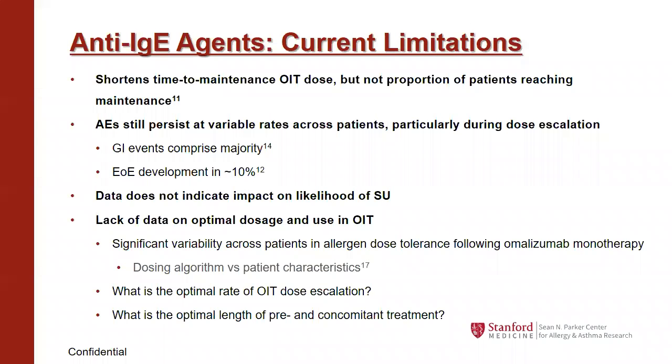That being said, it isn't perfect. It definitely has some room for growth and optimization. Even though it shortens your time to reaching your maintenance dose, 2 grams, 4 grams, what have you, it does not increase the proportion of patients that do eventually reach maintenance with enough time. If you go slow enough and cautious enough, those on placebo can hit the same OIT dose as those on Xolair. It's just a matter of time and the adverse events that occur.